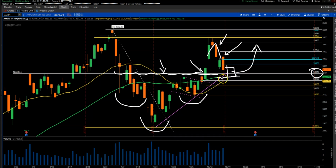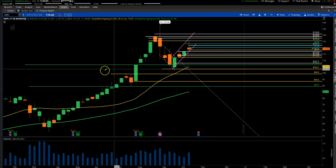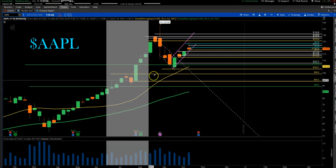Or if we just close below it, or if it's bearish price action, we need to see some continuation towards the downside and a close below the neckline and this 50 SMA to start feeling bearish on this name. Okay, Apple weekly chart.